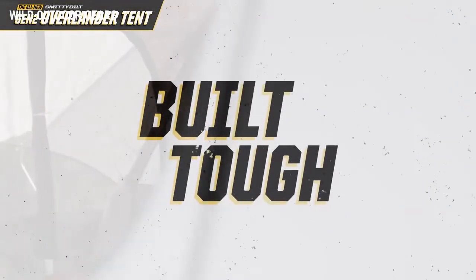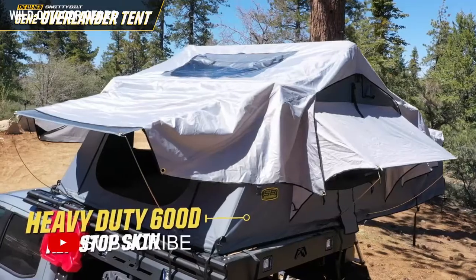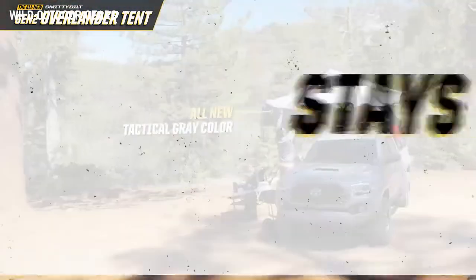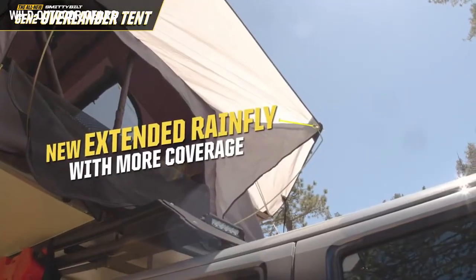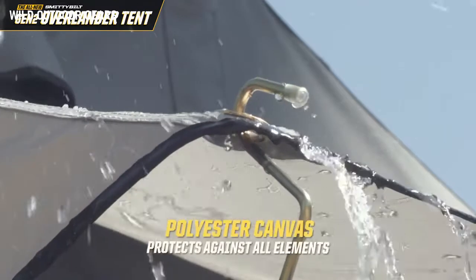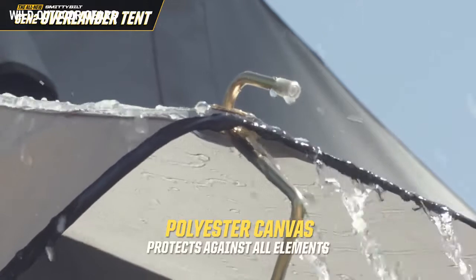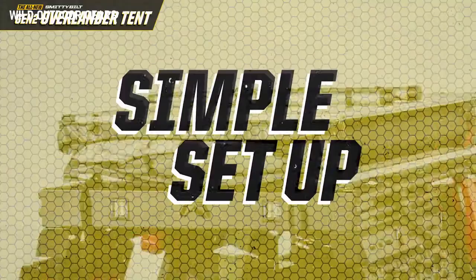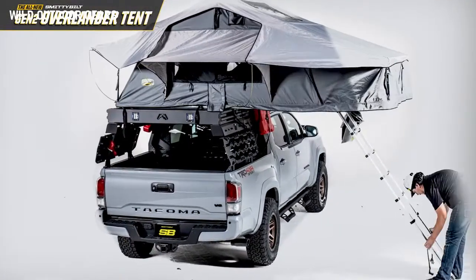It's built tough. Engineered for strength and maximum durability, utilizing a thick 1-inch diameter tube framing with a heavy-duty 600D ripstop skin, making it the toughest we've ever created. Stay dry in the all-new Gen 2 Overlander Rooftop Tent. The extended rainfly and waterproof polyester canvas is designed to protect from all the elements, including moisture, rain, wind, dirt, mud, and insects. Simple setup and tear down are a breeze with the new Fast Fold design, making it easier to open and close the tent.